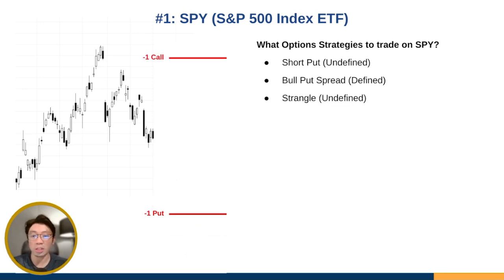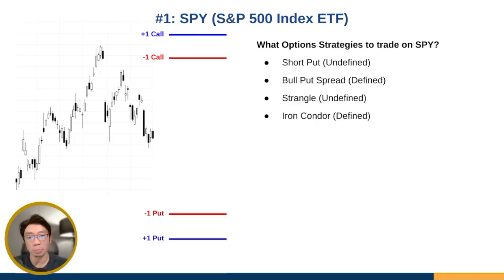Now, next, you have the strangle, as you have seen just now. Like I mentioned, Tasty Trade really love the strangle strategy. And again, if you're not able to put on the strangle on the SPY, then you can go for the defined risk version, which is the Iron Condor. So basically, the Iron Condor and the strangle aim to capture the profits inside the strikes, right? As you can see over here, there is this big gap inside here. So as long as the market pretty much stays within those short strikes, you can be profitable.